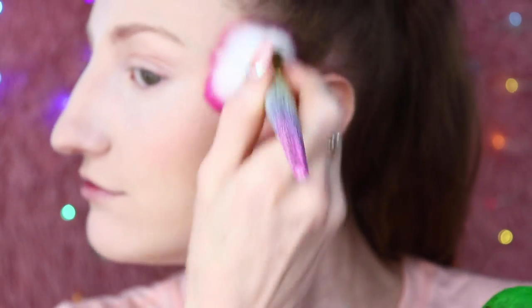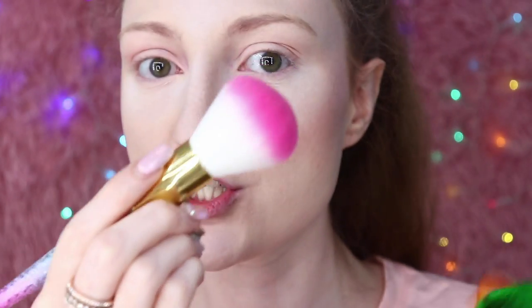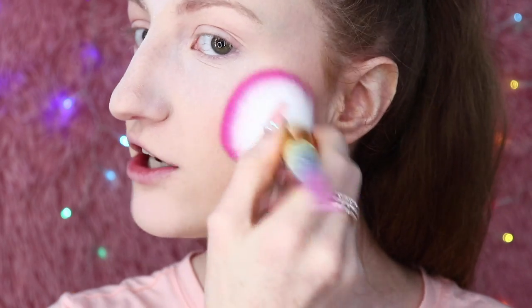This is really, really nice. This is so soft, wow! I'm shook, I'm the shookest right now. This is so good. I feel like it's applying the blush in a really, really soft, gentle way. Remember, this is quite a natural sort of toned blush. I didn't want to go in with some sort of hot pink or something like that.